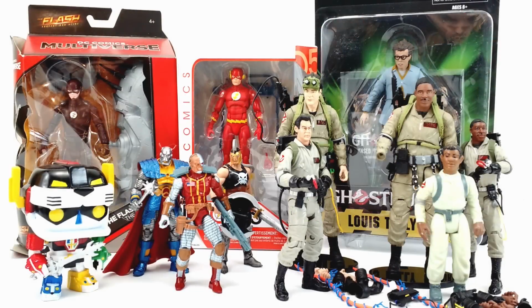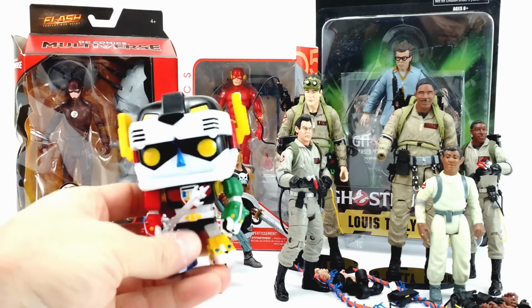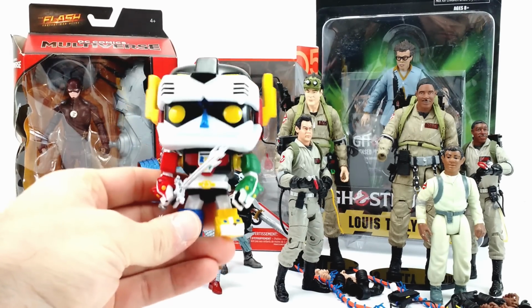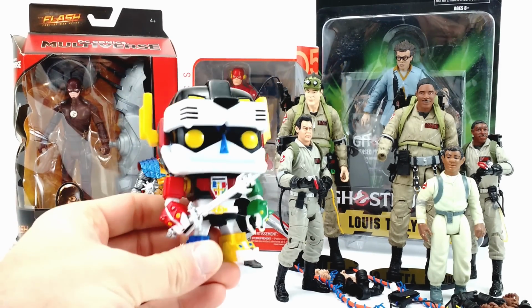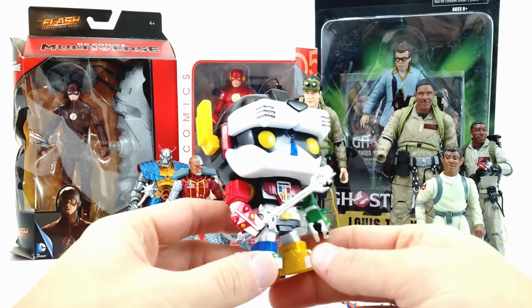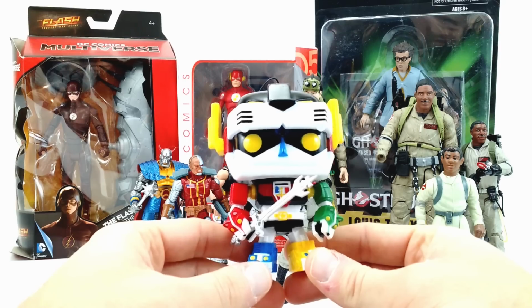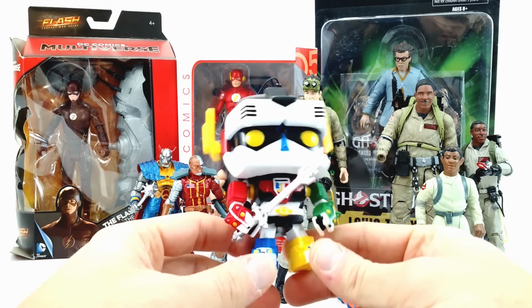Dan Larson here, and I'm at the photo booth to take a look at some recent acquisitions. Up first, we've got the Funko Pop Vinyl Voltron, aka Go Lion from Japanese animation, anime, whatever you want to call it. I don't collect a lot of these. This is actually only the third one I own, in addition to Slimer from Ghostbusters and Sharknado.